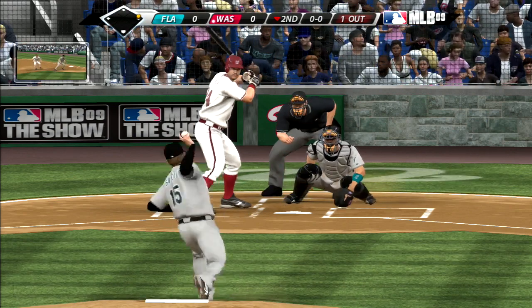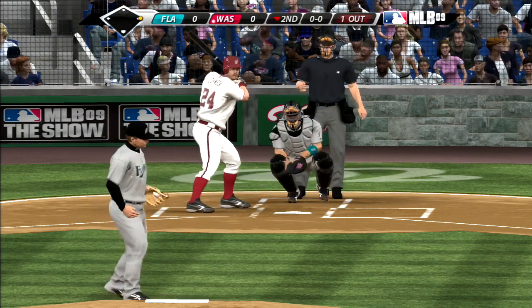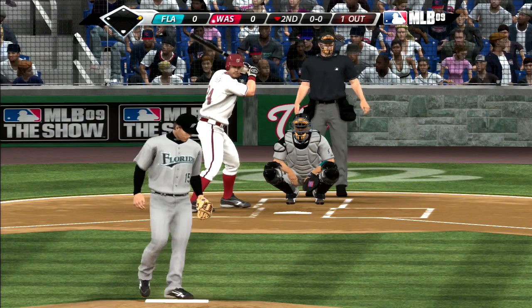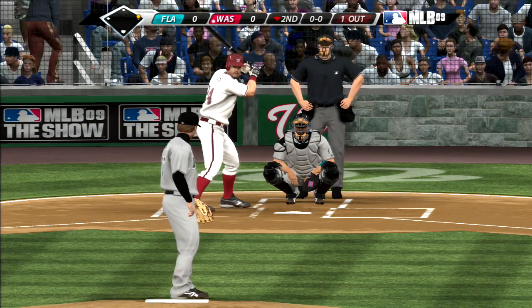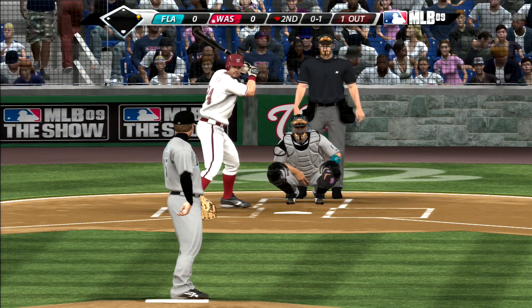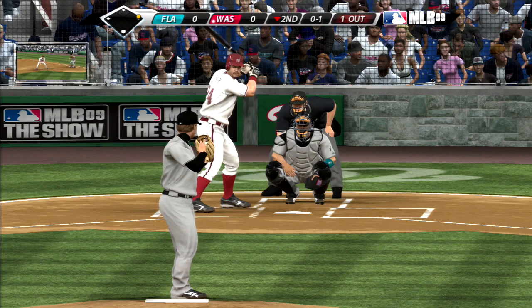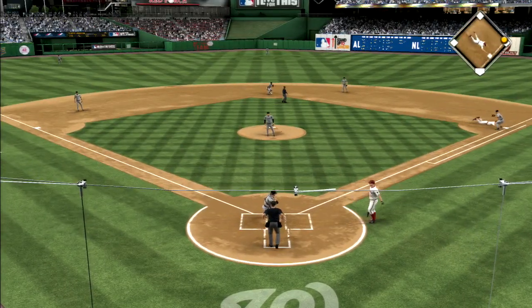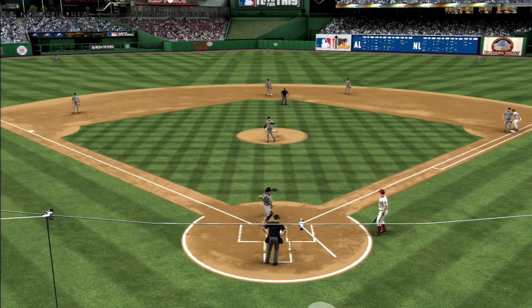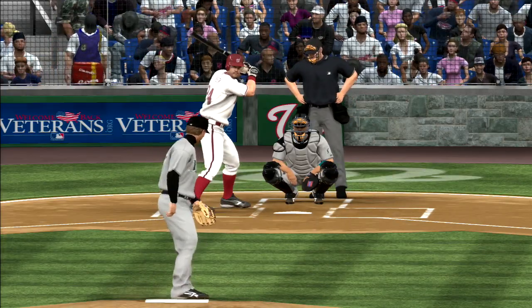Here's the first pitch to him. In there for strike one, 0-1. Bottom of the second here with no score. In the dirt here, but the Gold Glover Rodriguez is able to hang right with it. But fortunately, no advance.